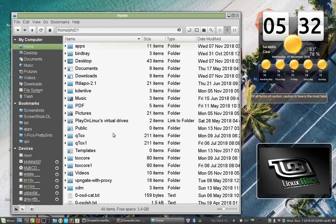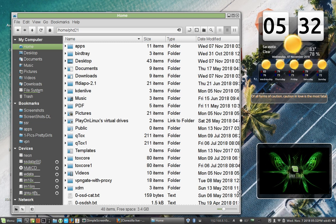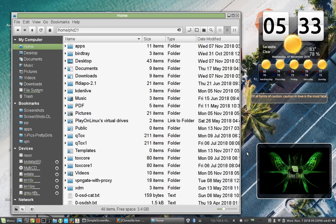Now, you're supposed to unmount drives before you unplug them. I just click this to unmount the little USB stick with the exFAT file system on it, and now it's not listed in my file manager anymore. I used the removable drives, also known as the device notifier icon, to do that. And you can see it's not listed anymore. Now it's safe to remove that USB.